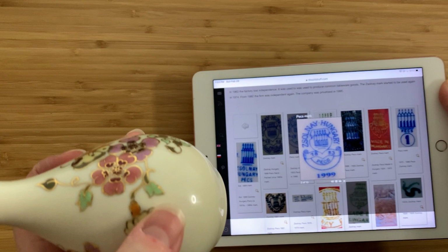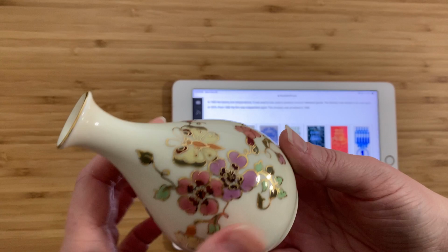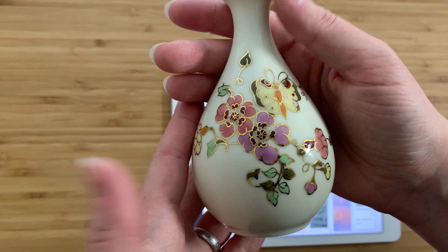Not that one, that's 1999. This one, 1968, is what we want. This was used in the 1980s. So we know now that this is actually vintage porcelain. It's going to be from maybe about 30 or 40 years ago. Very nice that it's actually survived so well. Considering the age, it literally looks like it could have been made yesterday. It's really, really pretty, and it's taken no damage at all.